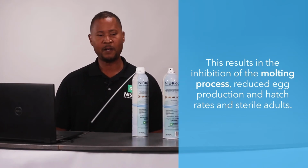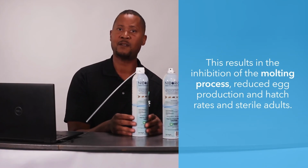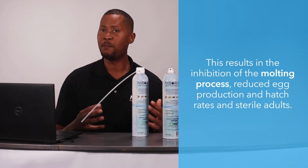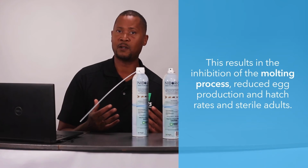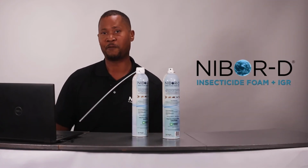So it's a very, very broad scale product as well. Pyriproxyfen is active on more pests than many other insect growth regulators. That's why we chose it for this product.